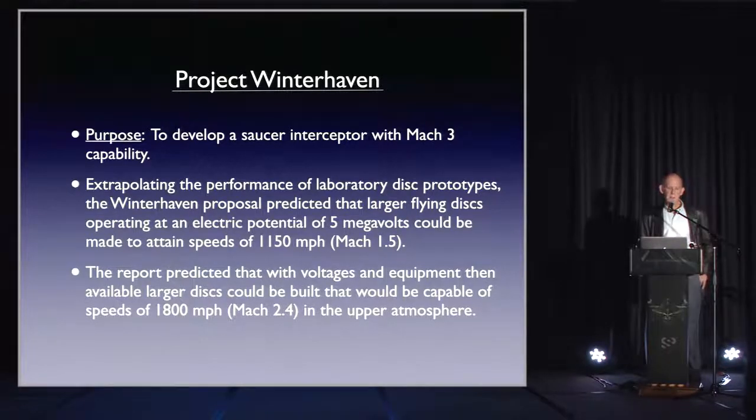He said, just extrapolating the performance of the laboratory disk prototypes he was showing them, that you could create larger flying disks operating at an electric potential of 5 megavolts, 5 million volts, that could attain speeds of Mach 1.5. And this is 1953, so they had just broken the sound barrier in the late 40s. So he was lowballing it to levels just a little more than what they were used to thinking about.